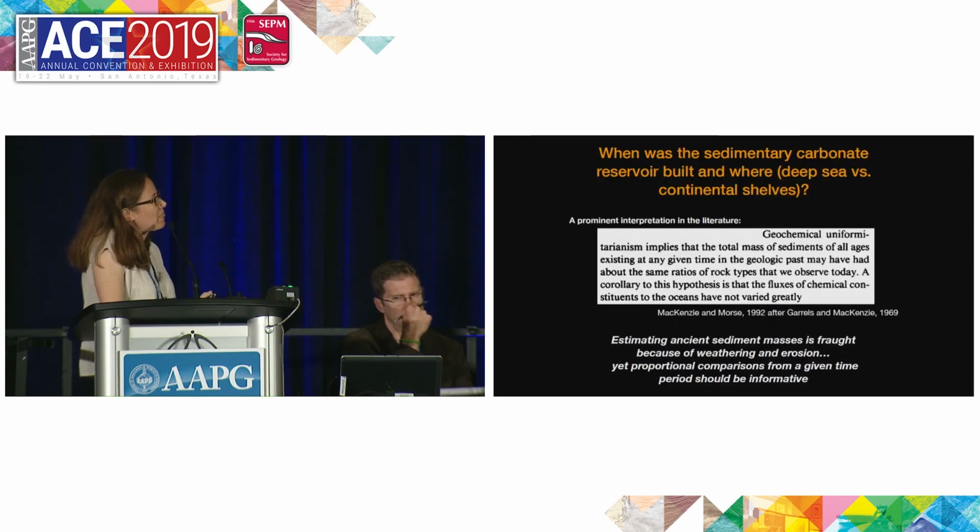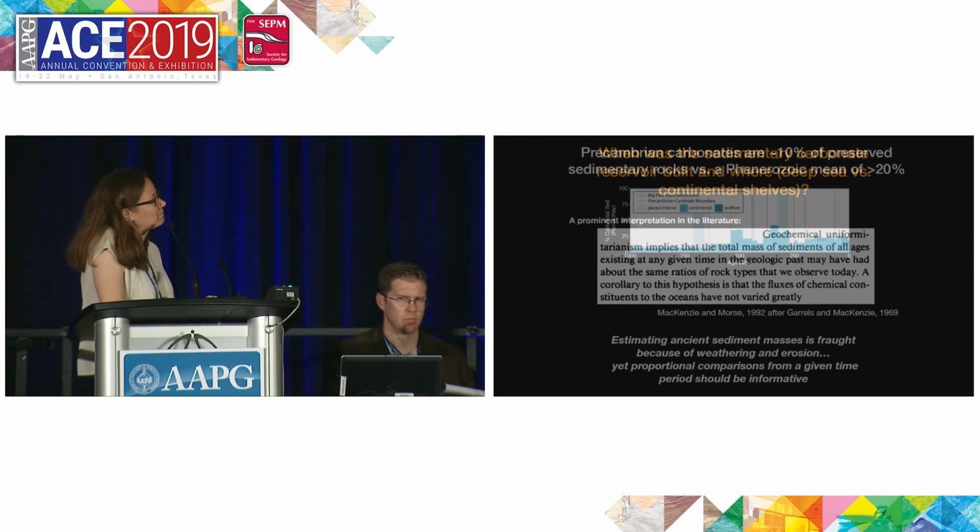To tackle that question, often in the literature you find the assumption of geochemical uniformitarianism: that the total mass of sediments of all ages that existed at a given time may have been about the same ratios of rock types that we observe today. A corollary is that the fluxes of chemical constituents to the oceans have not varied greatly. I will say that trying to answer this question is not easy. It's fraught because the rock record is constantly being weathered and eroded away. But I think the proportional comparisons of rock types through time should be informative for answering this question.